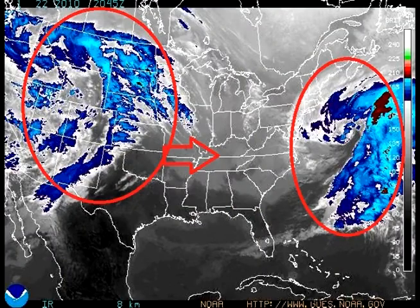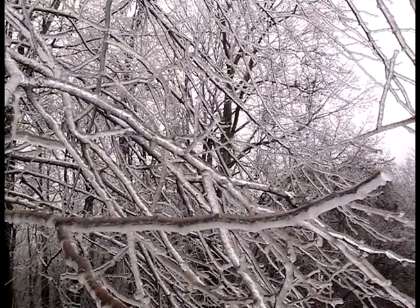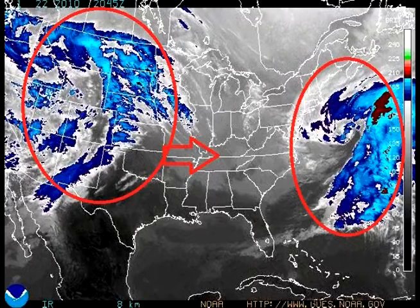Checking out the satellite here first of all, and a couple of big storms as you can see. One that just passed through, that's the one that brought us all the freezing rain. Here's a little picture of the freezing rain from around the Gent area, where of course our viewers can catch us on CBS 59. Now the rain has tapered off, and as you can see on the satellite picture, out west another big storm is brewing. So we'll have to keep our eye on that one. That one's going to be bringing us some rain over the next couple of days.